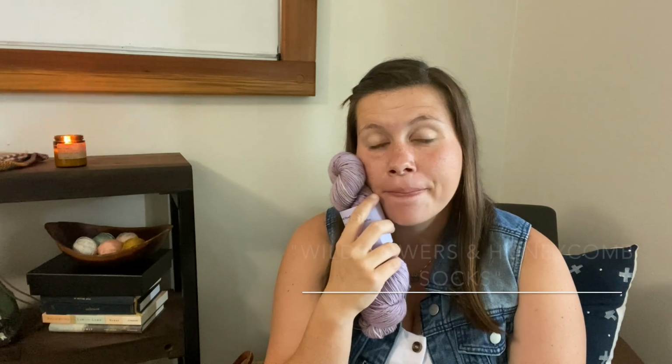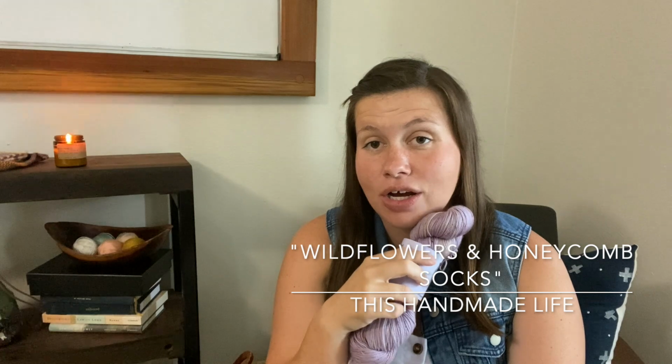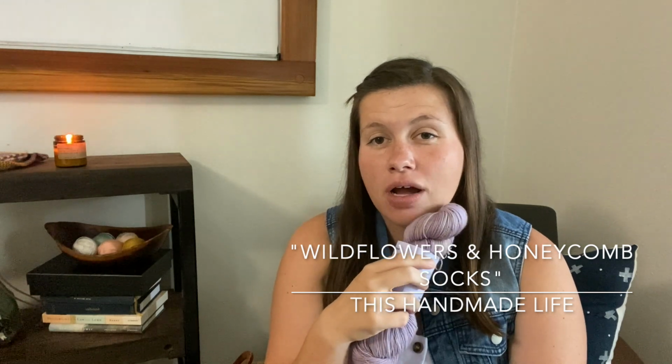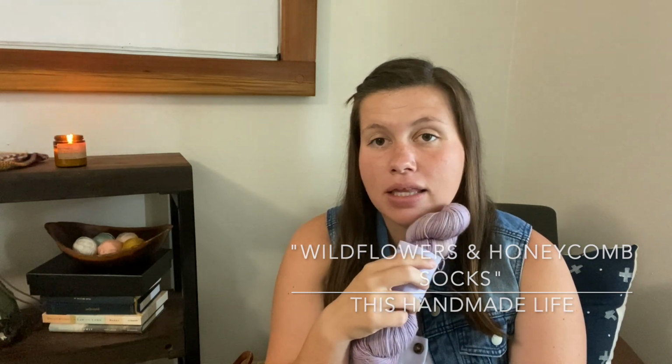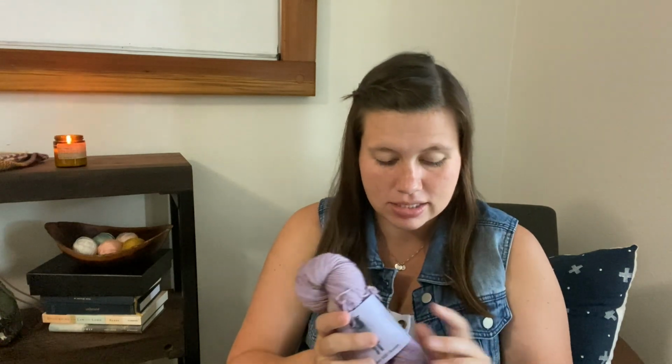So I think I'm gonna knit, now I'm blanking on the pattern name. I'll put it up here. I just purchased this sock pattern. It's from Olivia of This Handmade Life, and it has these really pretty eyelets throughout the sock, which I have never put eyelets into a sock pattern, so I think I will have fun experimenting with that.